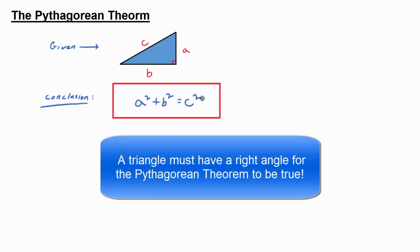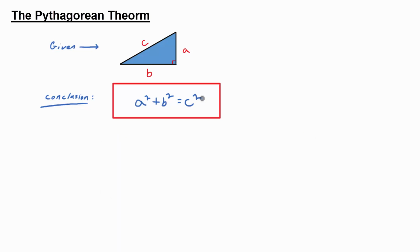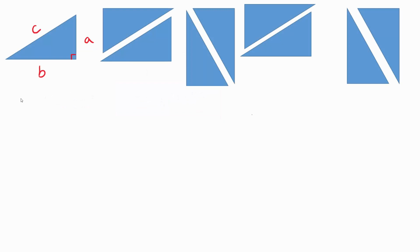You may or may not have seen a proof in the past of this. You may or may not care, but you should care, especially if you're going into a STEM discipline. You should ask why things are true. And I'm going to show you the fastest and easiest to comprehend proof of the Pythagorean theorem that I know.